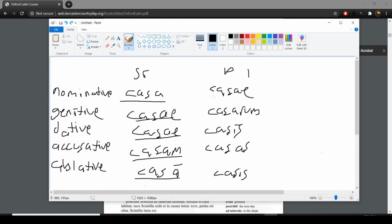For the plural, casae, the houses are playing together, because houses play together. Casarum, of the houses, plural possession. The dative, the indirect object, so to, for. Casas, the direct object, I am running to the houses. Finally, the ablative, the prepositional phrases with, from, in, or on, all of those would fall in the ablative.